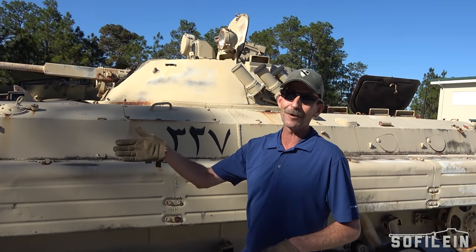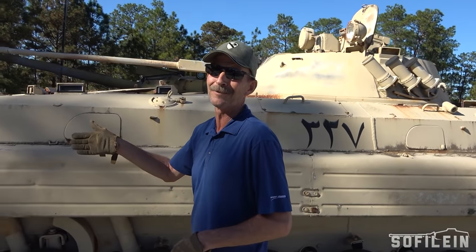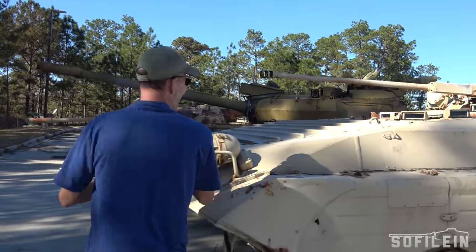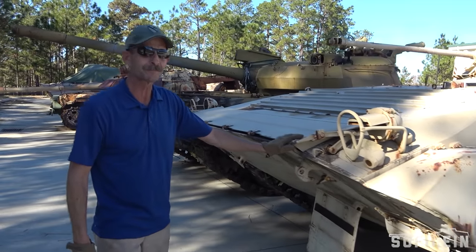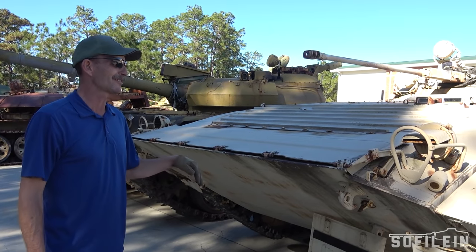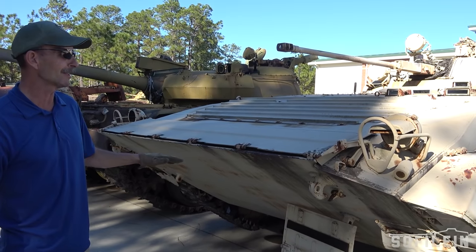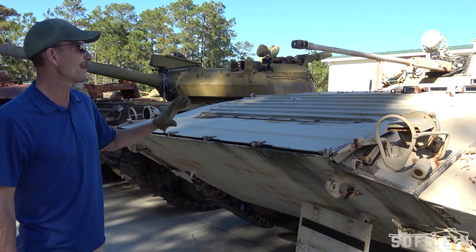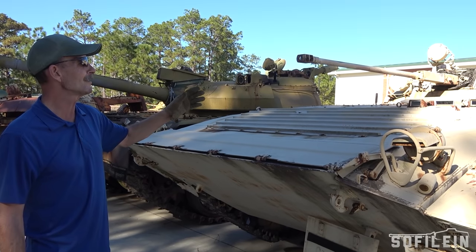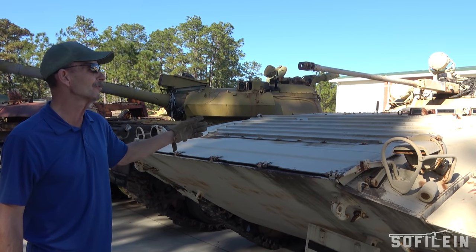I'm gonna start up here at the front and just point out some of the things that are the same, some of the things that are different. Okay, so the basic hull of the vehicle is much like the BMP-1. It's slightly higher, it's got a very high ground clearance. The tracks are the same, the basic hull retains the same shape, same power plant, same entrance and egress doors.